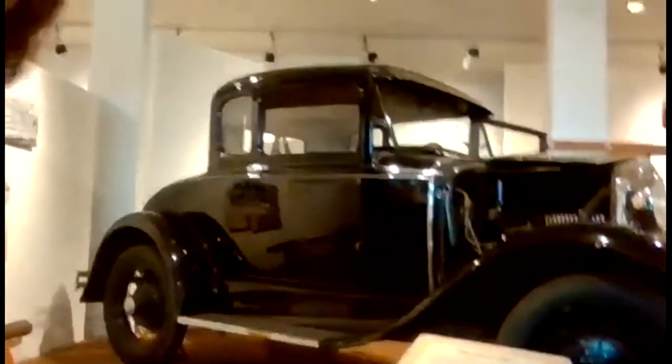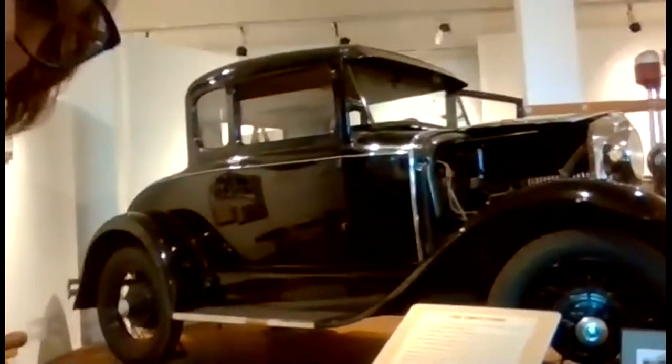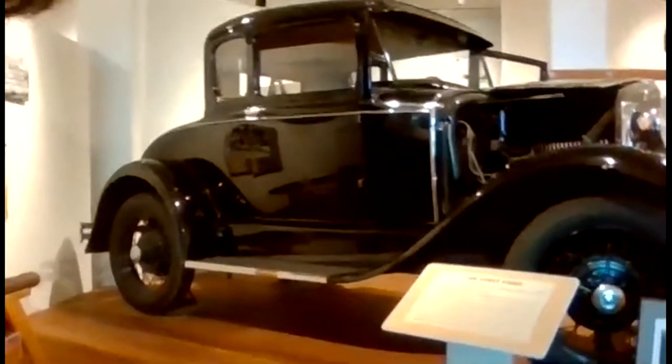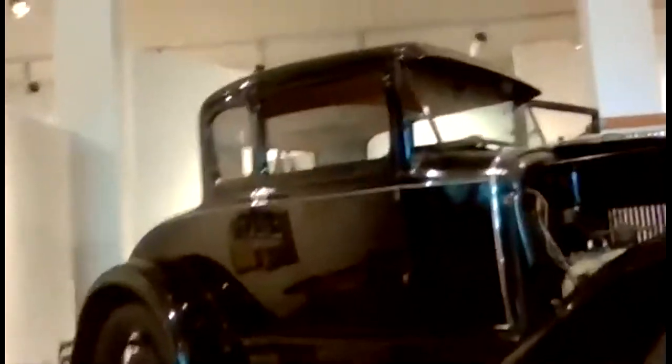And that is correct. The Way Pavilion today is an event space, but we are so lucky to have the first Ford that was built at the Way as the marquee or the highlight of our collection. And this is just the most beautiful object.